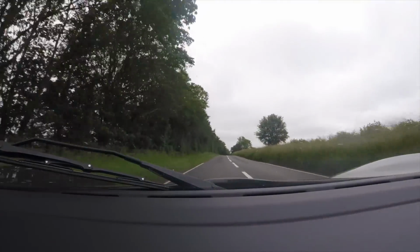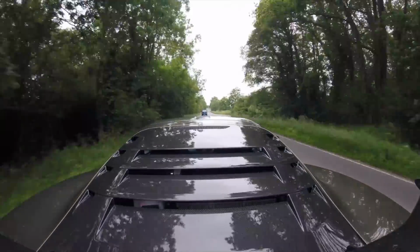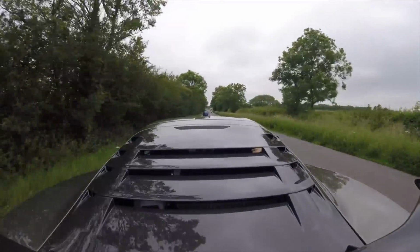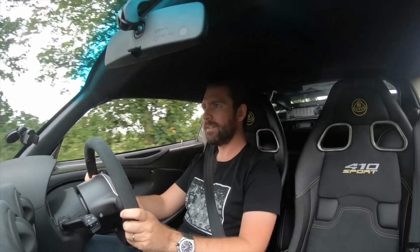Now, interestingly, this is also somewhat of a track-biased car. At this speed, you would quite rightly assume that it would pass every track noise regulation, certainly in the UK. But after 4,500 RPM, this thing is ridiculous. Surely that doesn't pass noise regs. I'd be impressed if it did.